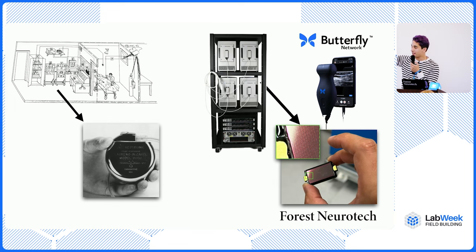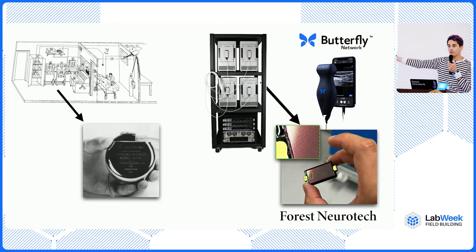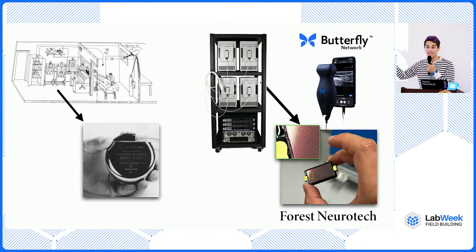We want to go from that to something that literally fits in the palm of your hand and at the same time increases capabilities, because that rack only gets you up to 1,000 channels, and in fact, at Caltech, to go fast enough to have the data rates we needed, we could only do 128 channels. This has 8,960. I have one in my backpack. We have dozens of them lying around the office, and they're costing on the order of thousands of dollars, not millions.